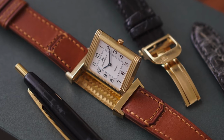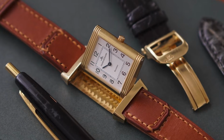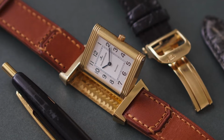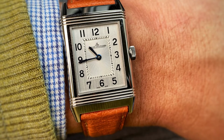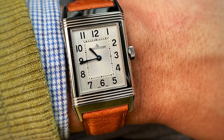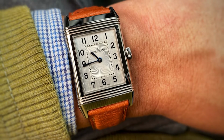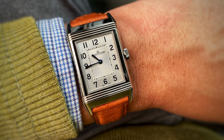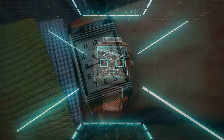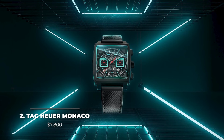Number 3, Jaeger LeCoultre Reverso Classic at a price of $10,300. The Jaeger LeCoultre Reverso Classic is a majestic timepiece. Its design also has Art Deco roots, but it also comes with a quirk not many know of today. The watch was designed for polo players, which is why it has a rotating case, to protect the watch's face from damage during polo games. Chic and sporty, the Reverso Classic seems as fresh today as it was back in the 1930s when it came out.